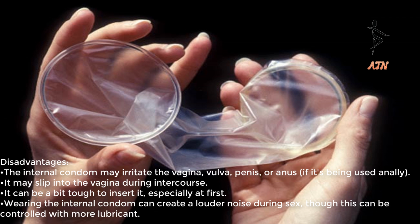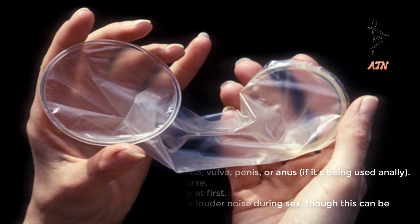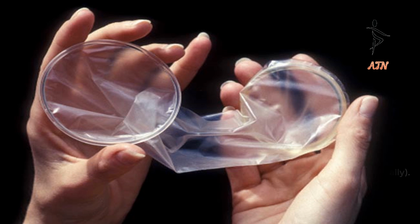Disadvantages: the internal condom may irritate the vagina, vulva, penis, or anus if it's being used anally. It may slip into the vagina during intercourse. It can be a bit tough to insert it, especially at first. Wearing the internal condom can create a louder noise during sex, though this can be controlled with more lubricant.